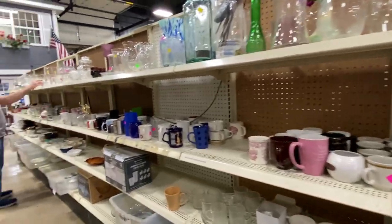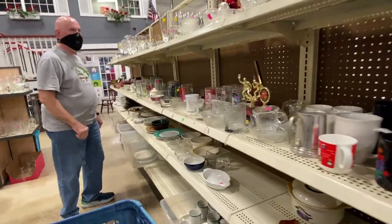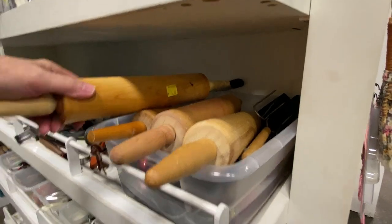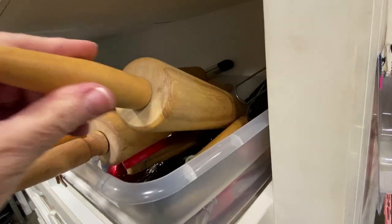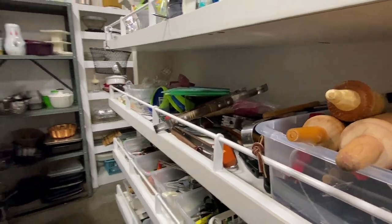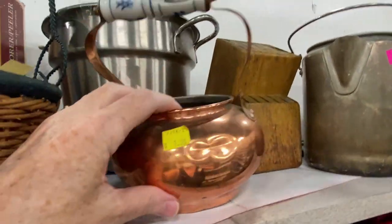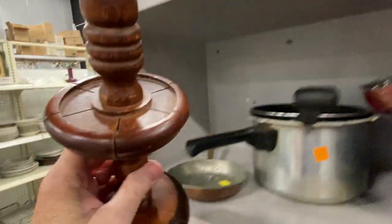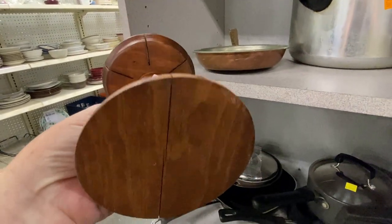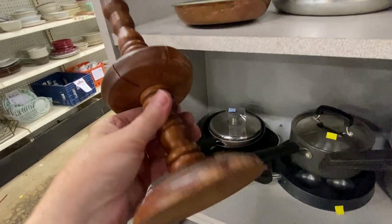Seems like, even though it's been a couple of weeks since we've been here, there's a lot of the same stuff this time. Yeah, the rolling pins, $5. I always like the ones with red handles to decorate with. What else we got? Teapot without its lid. This is odd. I don't know why it has the little slots here. Anybody know? Help me out. I don't know what that's for.